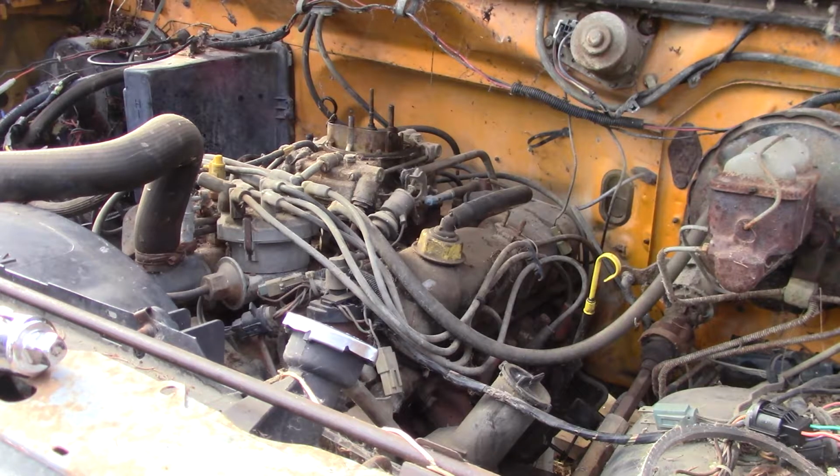Might need to bring my car over and just boost it then, because that's turning over really slow. It turned over a lot faster when it had no spark plugs in it, and it had no compression. Yeah.